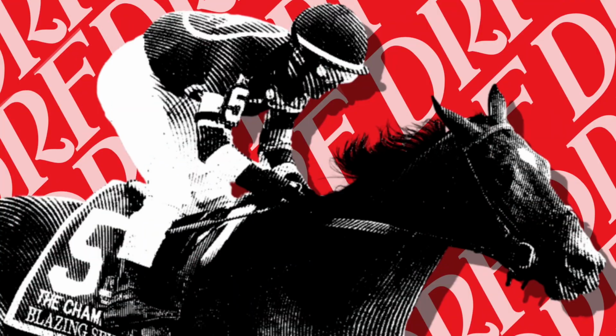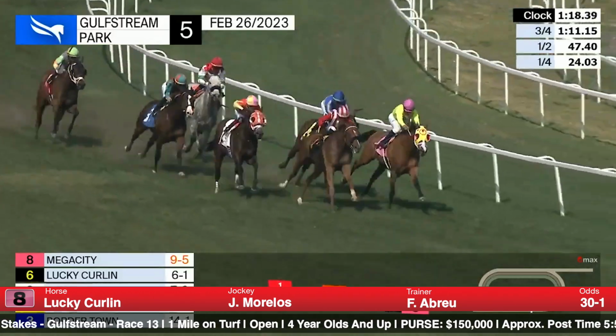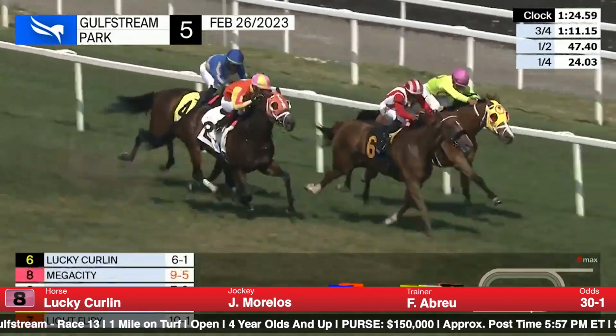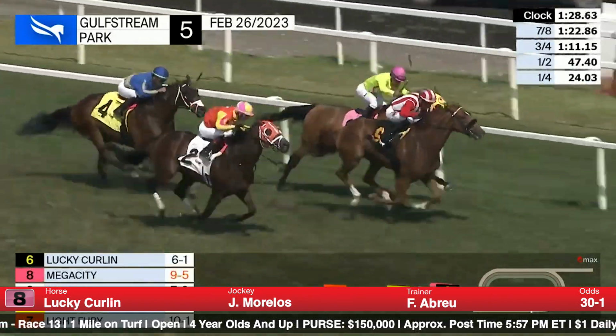I can understand why the connections dipped in for 50 last time out for the number 8, Lucky Curlin. He's a horse with a good amount of back class. He ran in stakes races at Woodbine and the Fairgrounds earlier in his career, and it looked like maybe he's coming back to his best form. Here's his most recent start over course and distance at Gulfstream Park for the $50,000 tag. He does have the tactical speed to work out these kind of trips, and he's going to dead heat for the win. Yeah, he's going to manage to save a share of this victory at the end of the race.